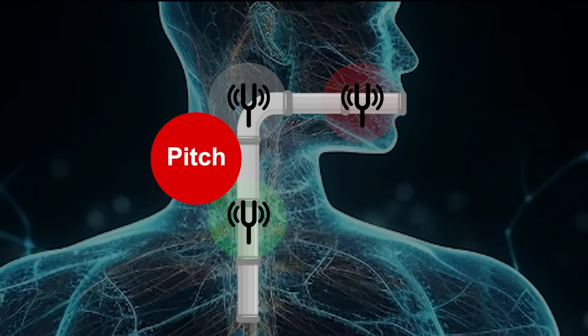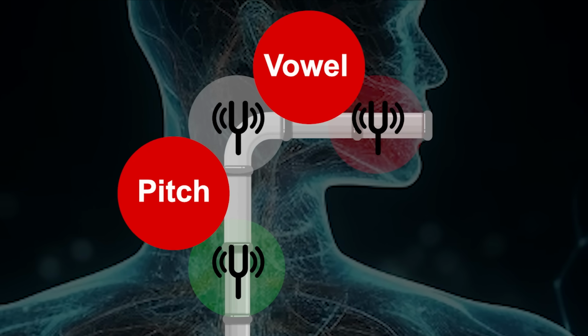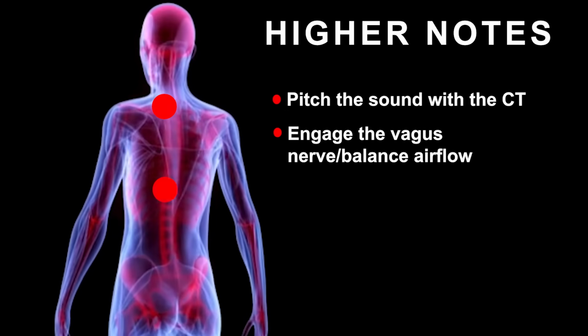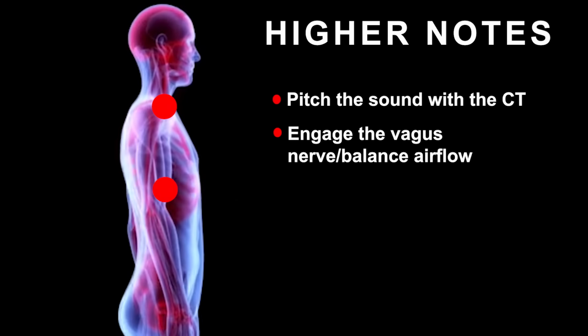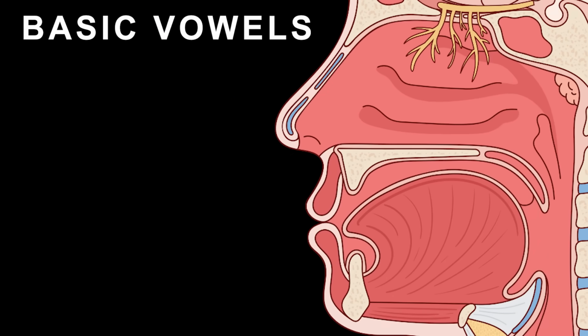Your pitch is derived from the fundamental vibration of the vocal folds. Your vowel is a set of harmonics derived from the same fundamental vibration of the vocal folds. Vowel and pitch are linked. If you want to sing high notes, beyond just pitching the sound with the CT muscle and triggering the vagus nerve with your diaphragm, while balancing your airflow and pressure, you must get your vowels right.